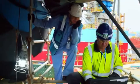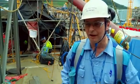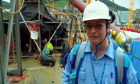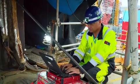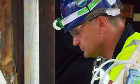It's not too good news for us and the schedule. This is the most important part of the rig down on the seabed, so we need to make sure every weld is perfect. On this kind of welding, there cannot be any compromises at all. They have to be 100%.